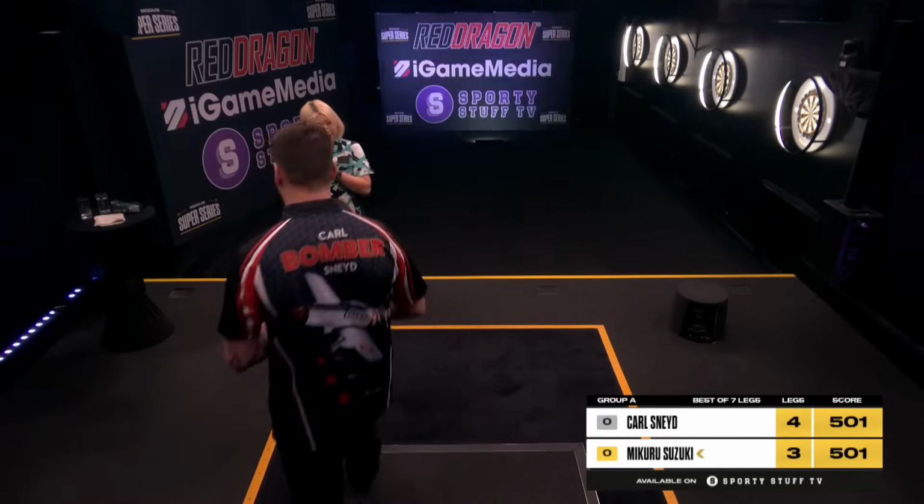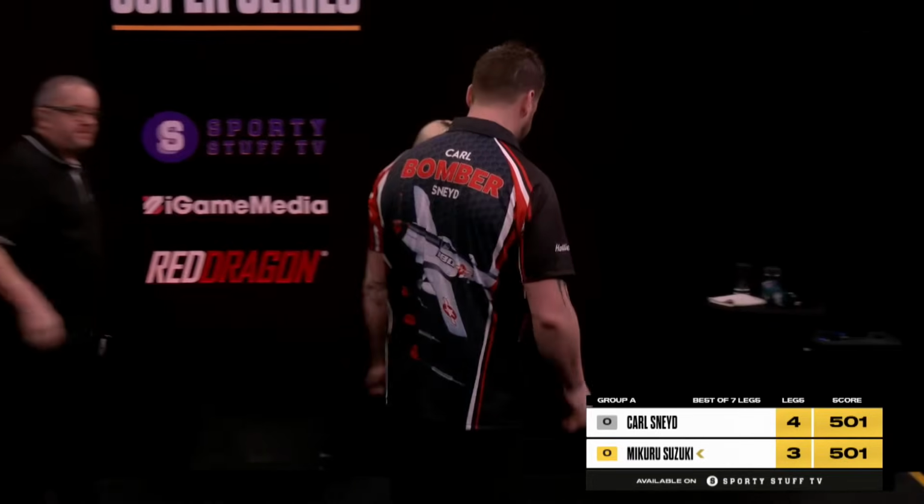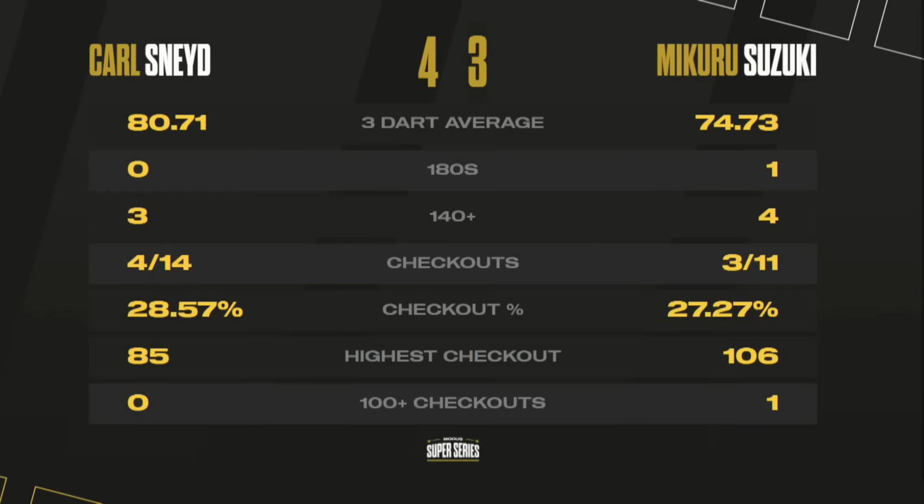Another match up and down, Carl Sneed. It's been a real seesaw Group A as this one. But Carl Sneed has done what he needed to do. He needed the 2 points.